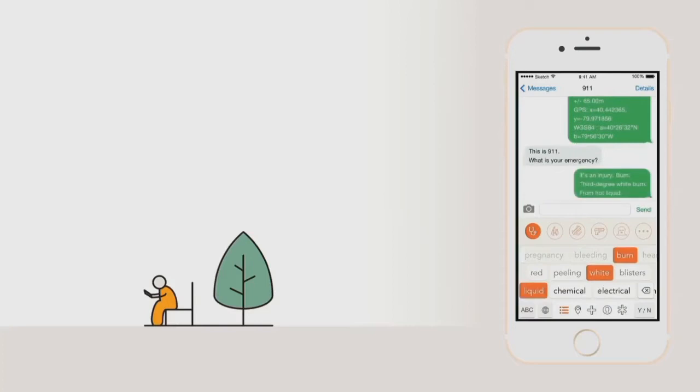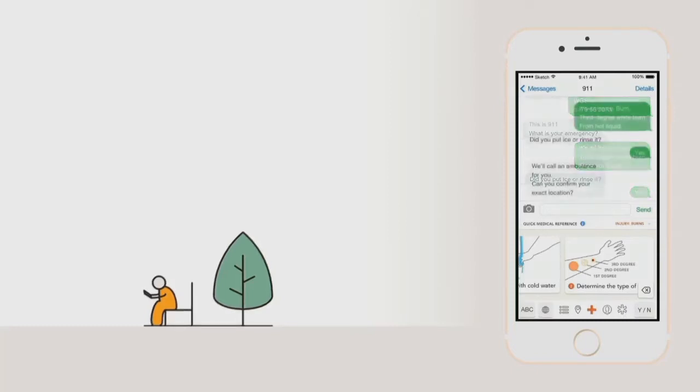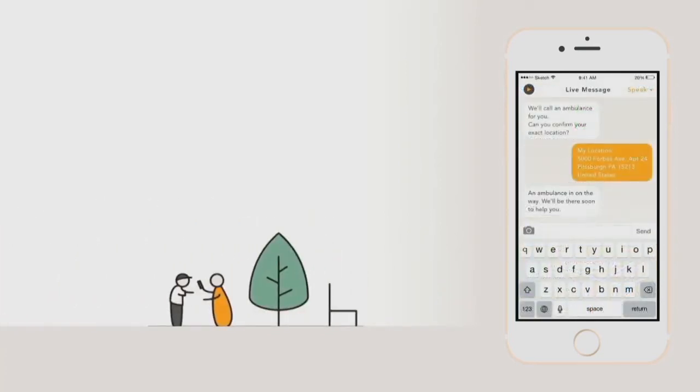The interface focuses on nouns and verbs and automatically fills in the language in between, making it clear for deaf users with low language literacy to explain their emergency. A persistent yes, no, I don't know allows you to quickly send common responses. A visual medical reference helps you to clarify any medical guidance the operator might give. If you need to reconfirm your exact location, you could do that without leaving your SMS conversation.